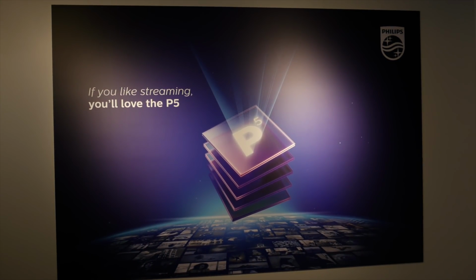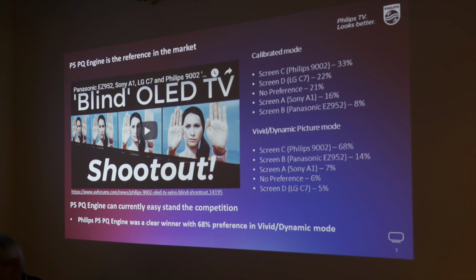Certainly the P5 processor did extremely well last year in the AV Forum shootout, which I'm glad to see they were talking about quite extensively at this event, showing the statistics from that particular event with the AV Forum's members voting enormously in favour of the P5 processor when it came to using the vivid mode.